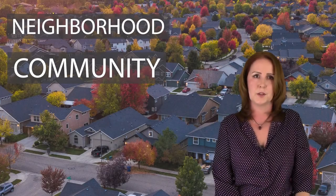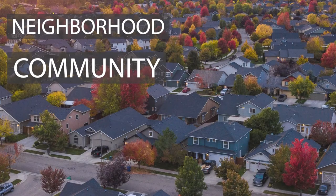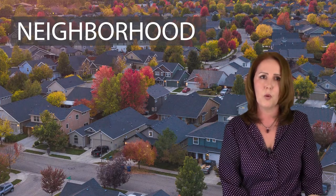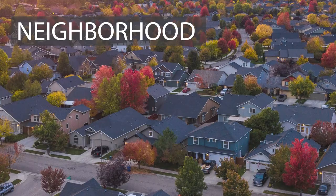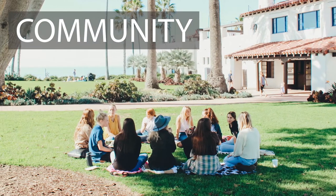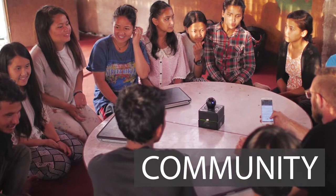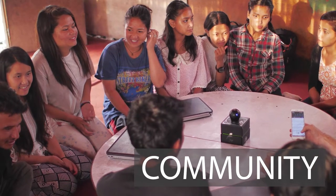Neighborhood and community. These two words are not interchangeable. Neighborhood is defined as a group of houses or buildings that are together in one area. Community is a word that refers to groups of people living in a particular area or district. It can also refer to ethnic groups living inside a particular area, such as Hispanic community, Chinese community, and so on.